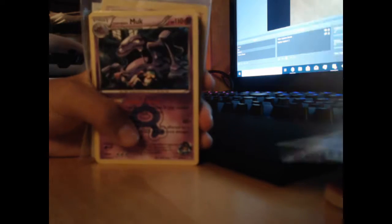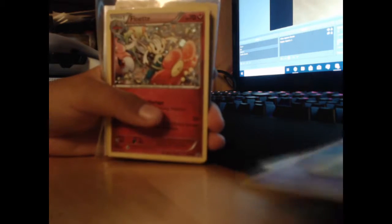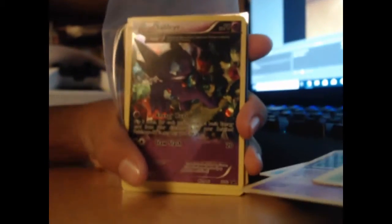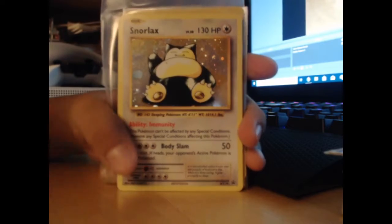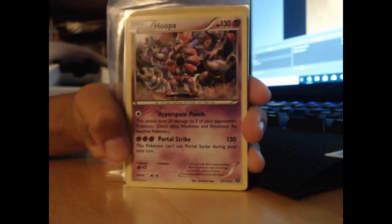Froakie promo, or holo promo. Team Aqua's Muk holo. A Vivillon promo. Flo... Okay. Floette promo. Celebi, is this a promo? Oh my gosh, it is. I want to get some more of these because it's like the semi-full art cards. I love those. A Snorlax Evolutions promo. I didn't actually know how many promos I had.